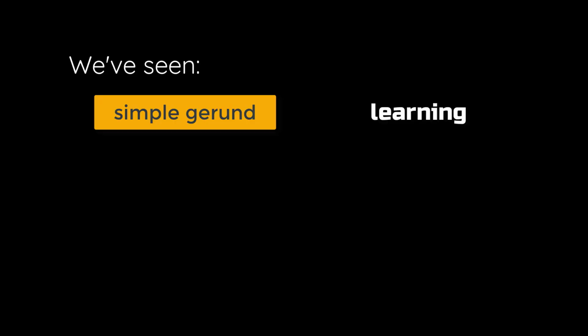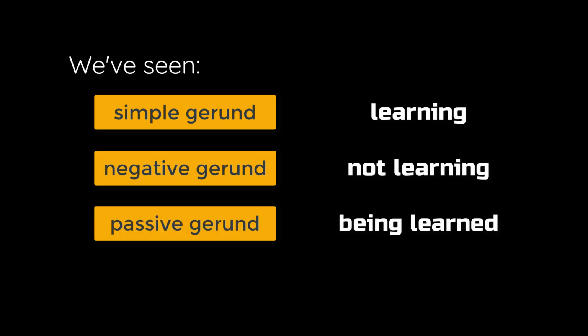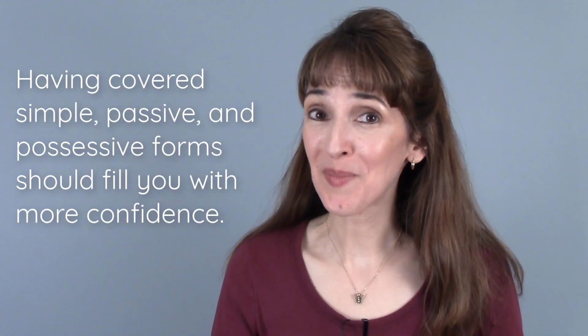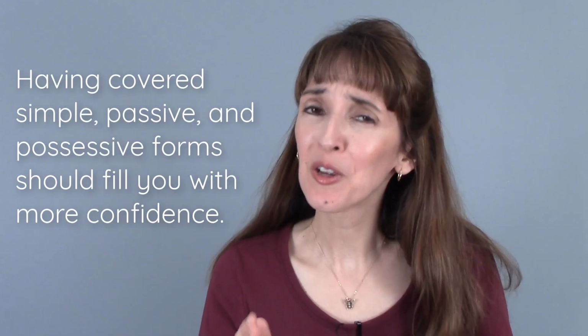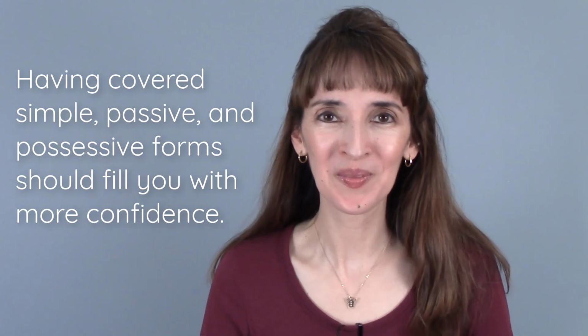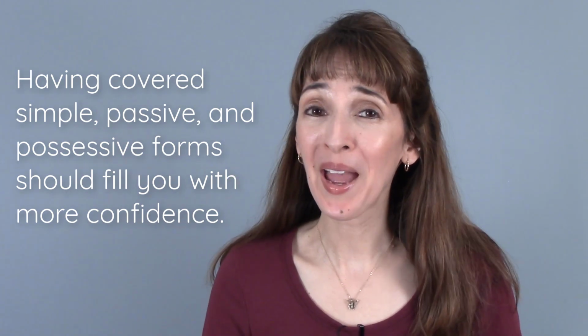We've now seen a simple gerund, a negative gerund, a passive gerund, and a so-called possessive gerund. Having covered simple, passive, and possessive forms should fill you with more confidence. At least I hope so. You're ready to look at two final forms, past forms.